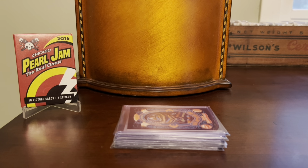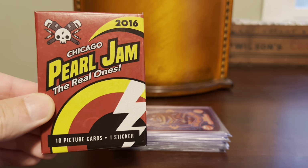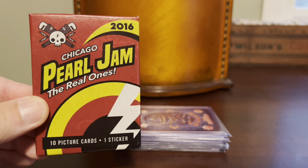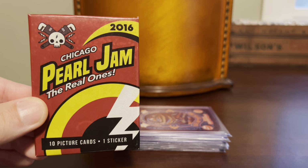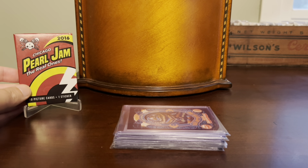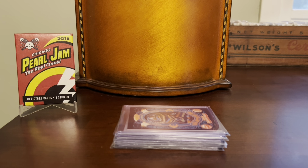And one of the things that I've bemoaned in the past here on the channel is the overall lack of music cards. Now there are exceptions to it, and here's one that I've had up in the background for you to look at, where artists have done a great job producing trading cards, like this 2016 Pearl Jam pack featuring 10 cards and a sticker. These were sold at their Wrigley Field show in Chicago back in 2016, and I just love that. I wish more artists would do that.